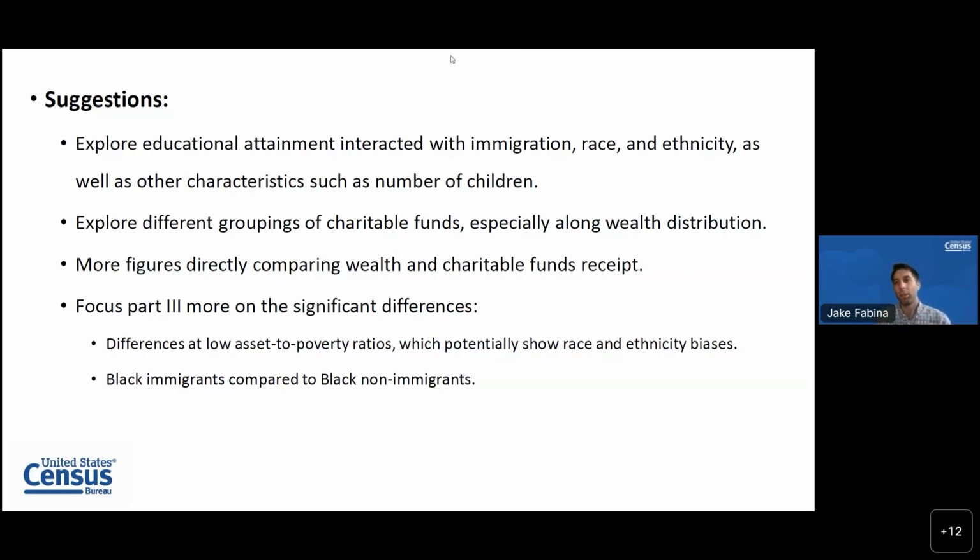I think that another interesting thing to look at would be these different categories of charitable aid and seeing how those differ. You might be able to group it. I know sample size became an issue, but you might be able to group them in ways to see how they differ along the wealth distribution. And I think just one small thing is, maybe provide some more direct comparisons in your figures between disparities in wealth receipt and charity receipt.